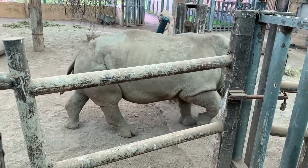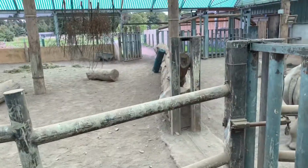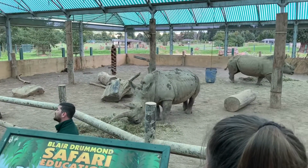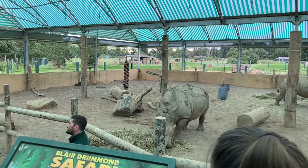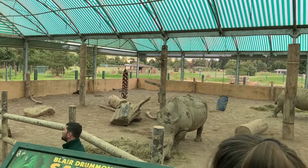The last two, the rarest two, are the Sumatran rhino, which is less than 100, and the Javan rhino is less than 46 in the world. So it gives you an idea, these last two species that I mentioned are the ones that you've probably never heard of, but in reality these are the ones we should be talking about the most.